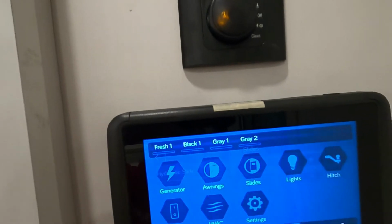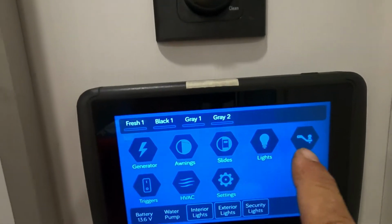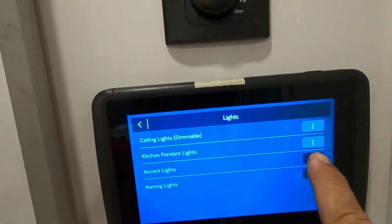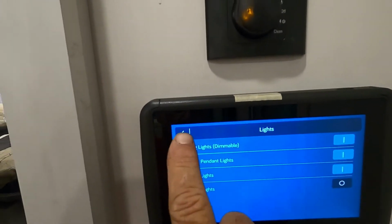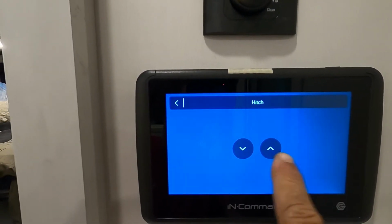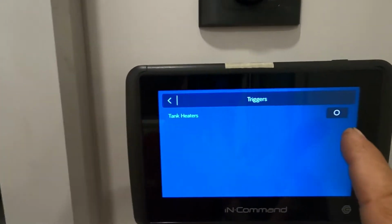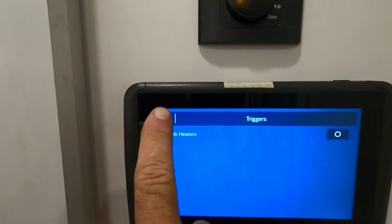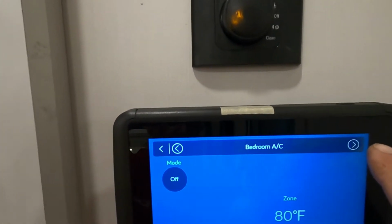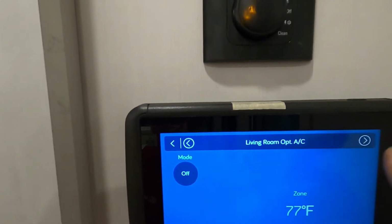Next is our slides. Here you can do your bedroom slide. Everything else is on one hydraulic slide. We'll utilize that when closing the unit up. Our lights, you shut all of them off from in here. Our hitch, you can bring the front of your trailer up and down from here. Triggers. Those are tank heaters, little 12-volt pads that are on your tanks to keep them from freezing in inclement weather. Now our HVAC. So as you see, there's a bedroom AC, a kitchen AC, a living room optional AC.